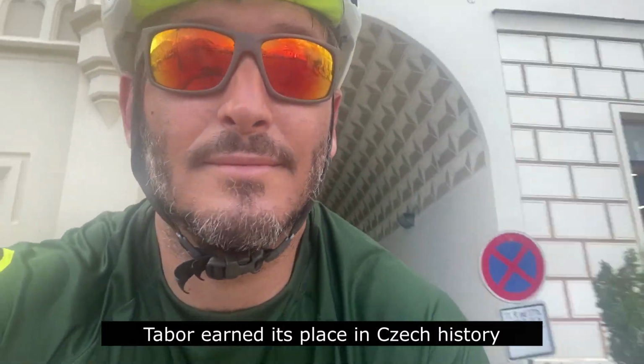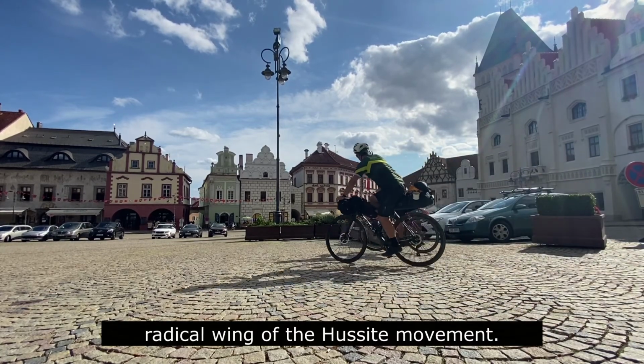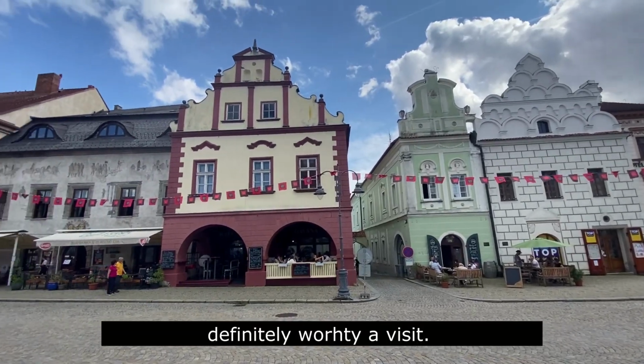Tábor earned its place in Czech history in the 15th century as home to the most radical wing of the Hussite movement. Nowadays, it is a beautiful medieval town, definitely worth a visit.